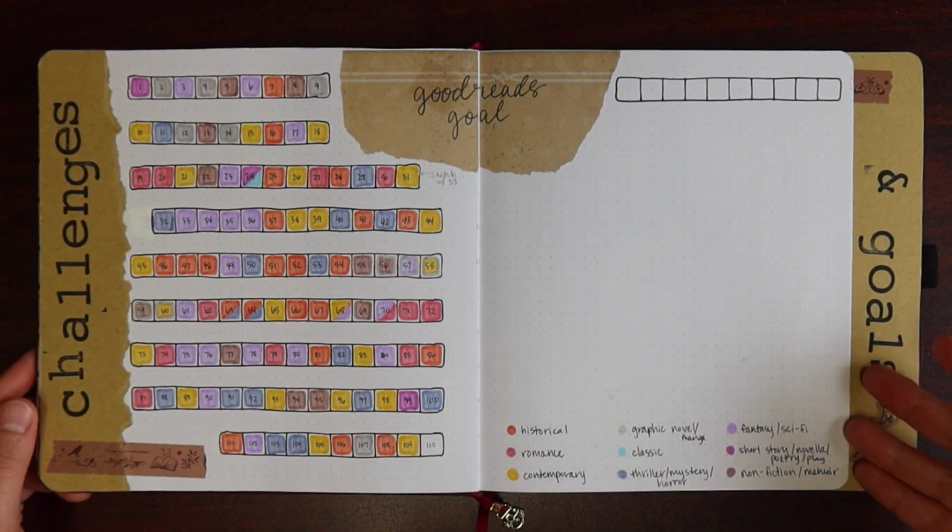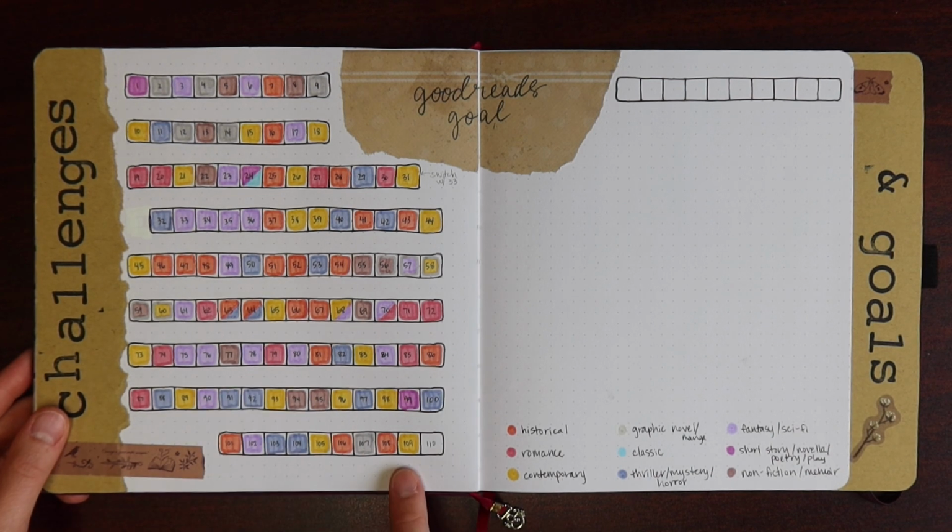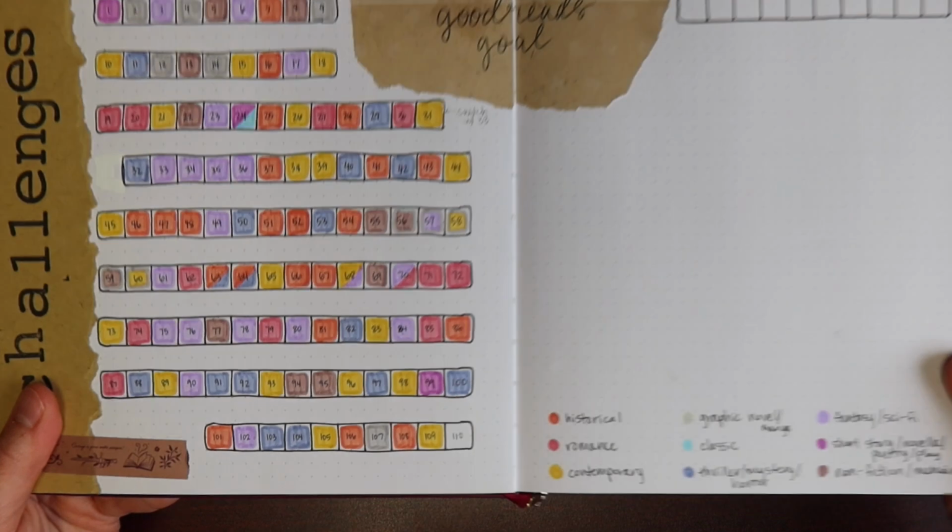Here's where I start tracking challenges and goals. This is my Goodreads goal. I have read 109 books this year so far. That's what it says right here.